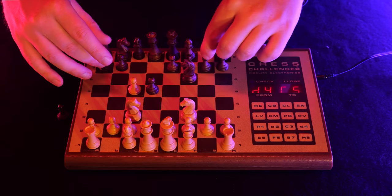Now we are ahead on material. We could end up losing this rook here on a8 if we don't move it. Maybe that's even fine. But maybe we should just move it because our position is so good that there's no need for any risk, and we just play rook to d8. Now the rook is on this nice diagonal towards the king. So rook on a8 to d8.